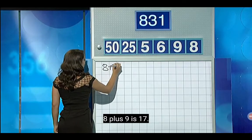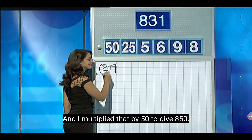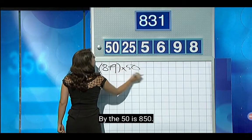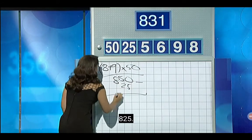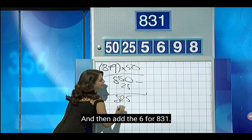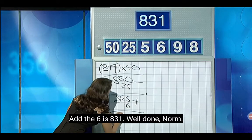Okay, 8 plus 9 is 17. And then I multiply that by 50 to give 850. Then I subtracted 25 to give 825. And then add the 6 for 831.